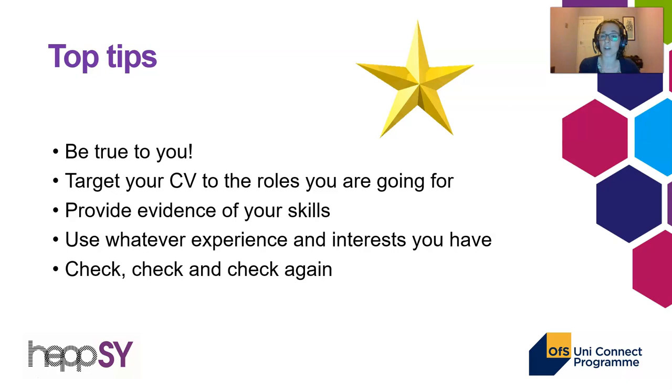Try to provide evidence of your skills, so back up any claims with that evidence of how you've shown that skill. And especially this year, do use whatever experience and interest you have. Something doesn't have to be a paid formal job to go on your CV. You can use all those different experiences. And check again. Do get a teacher or a careers advisor or a family member to check your CV for you, just so you don't miss any spelling mistakes or format mistakes, anything that could be improved. Get that advice off other people to make sure your CV is a document you can be really proud of.